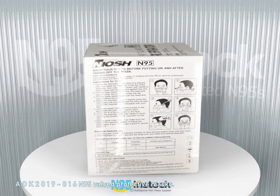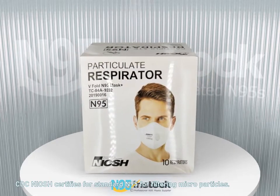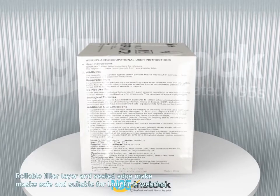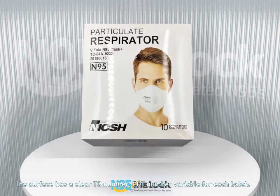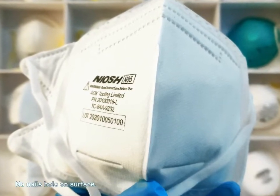AOK2019-016 N95 valve protective masks. CDC NIOSH certifies for standard N95 for filtering microparticles. Reliable filter layer and sealed edge make masks safe and suitable for long-time wearing. The surface has a clear TC number, lot number variable for each batch.